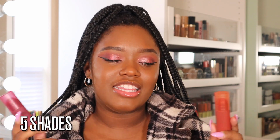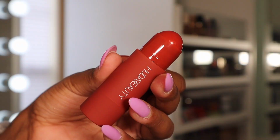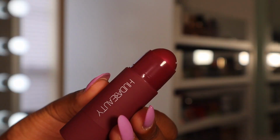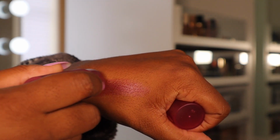I picked up 2 shades. There are 5 shades that these come in, and they do retail for $25 each, which honestly is not too expensive for Huda Beauty because that is a high-end brand, but for a blush stick, that seems like it's pretty typical, but we'll see if it's worth $25. First shade I picked up is Rebel Red. I love my red tone blushes, so I was super excited about that. And then the other shade I picked up is Batty Berry. I also love my berry tone blushes, so I had to pick up these 2 because these were the 2 shades that were definitely calling my name.